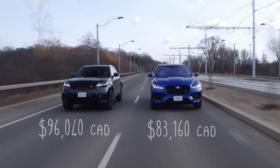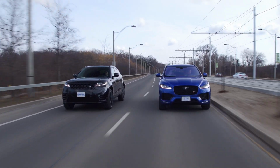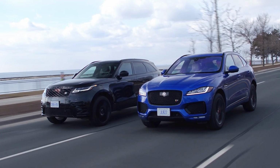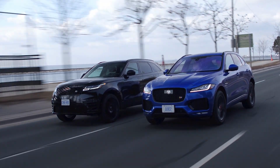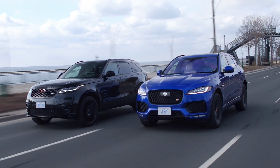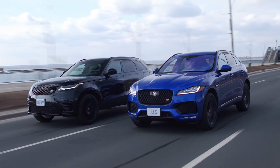Man, I really like how the F-Pace drives. I was actually really impressed by that. It was actually kind of sporty. However, overall, I think the Velar is the one that I would get because it's so luxurious and it looks amazing. Looks-wise, I think the Jag's a little nicer, but gimmicky-wise and technology-wise, I gotta love that Velar. Yeah, the Velar is just really, really impressive.